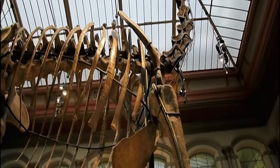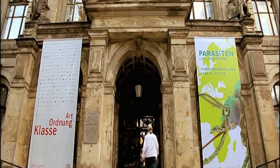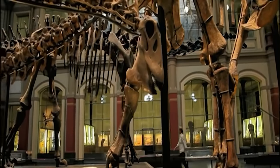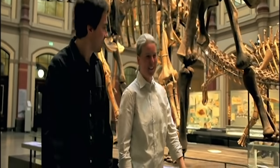Bones alone say nothing about the motions and behavior of the prehistoric lizards. But Annette Richter is fully aware that tracks without fossils present just as incomplete a picture. She turns to the Natural History Museum in Berlin, looking for a little help from her friends.